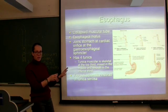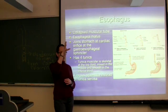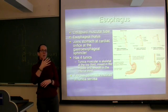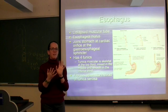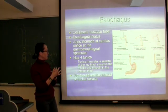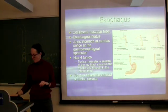As far as the tunics, know that it has those four layers. Know that it changes from skeletal to smooth, as we said. The front part of the esophagus might touch serous membranes, but it's not encased in serous membranes. It has an adventitia around it. I don't think I'd ask you that, but here it is. So, esophagus. Any questions about that?